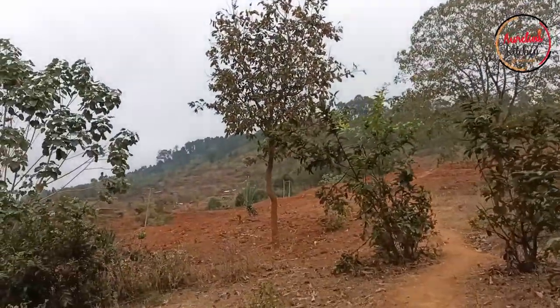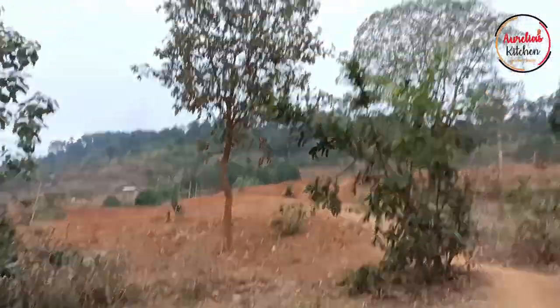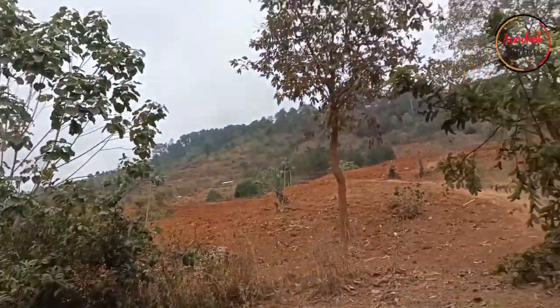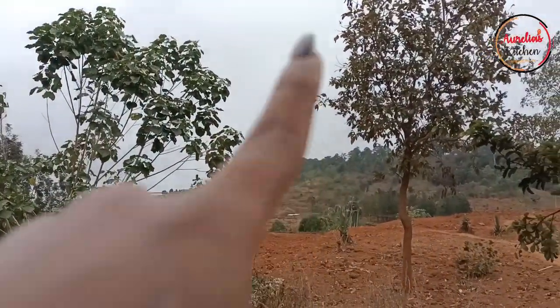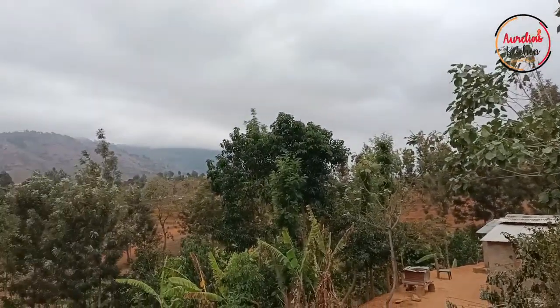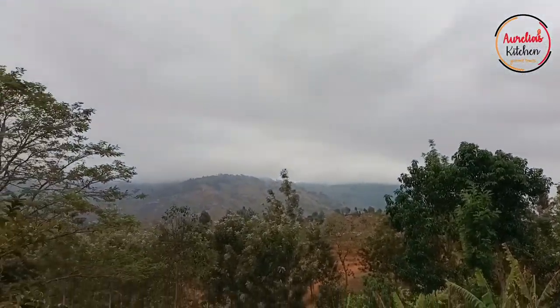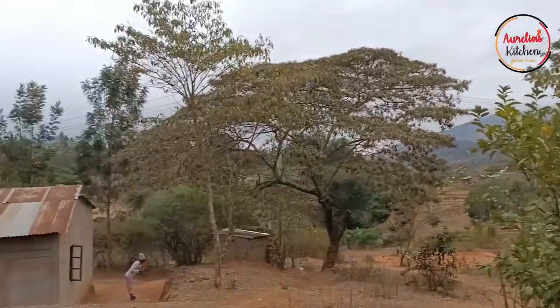This is where we are from. It's very hilly in this area. Our home is on top of the hill, but there are still more hills to go up. I don't know if you guys can see the mist and everything on top there. So that's it.